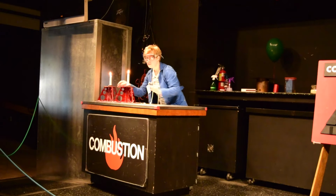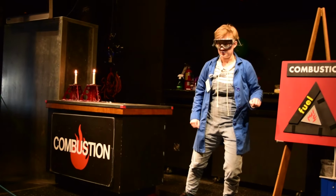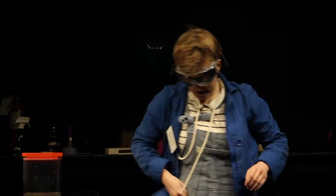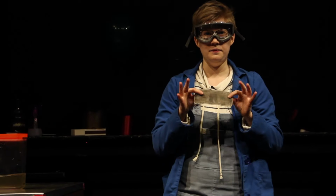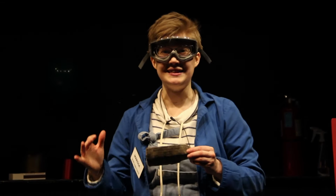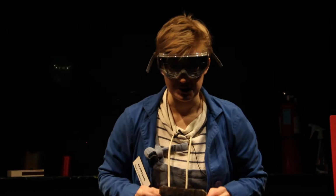Excellent. So we've discovered a lot of fuels, but there are 2 more ingredients to go. So let's move on to the next one. For the next fuel, I have some more isopropyl alcohol in this container right here, and I have a very special prop. I have a $1 bill. Now, this $1 bill is made out of a special kind of paper, a paper made with cotton and linen. Do you think those are fuels? I'll give you a spoiler, they are.